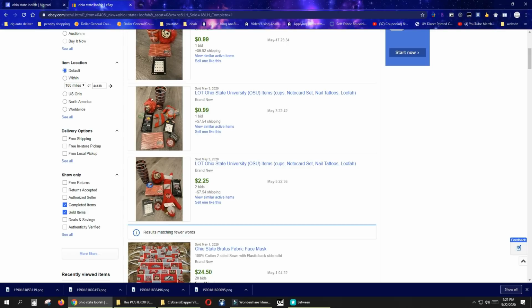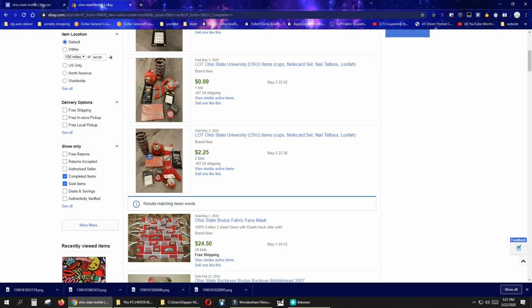So you can see the amount of items. People aren't selling them that high. They're looking to sell them in bulk, and the price is a little low to me. So these types of items, because they're Ohio State, I'd sell them individually, because with this lot right here for $2.25, that's going to be such a specific item to somebody, because they're going to want to have a dog toy, a note card set, a loofah, cups, button, and hand wipes.